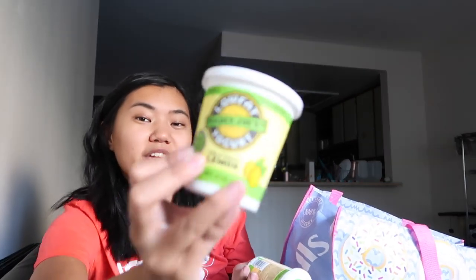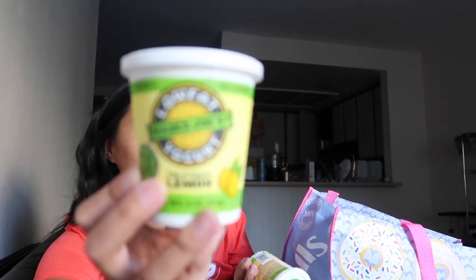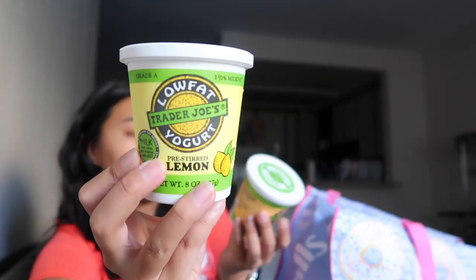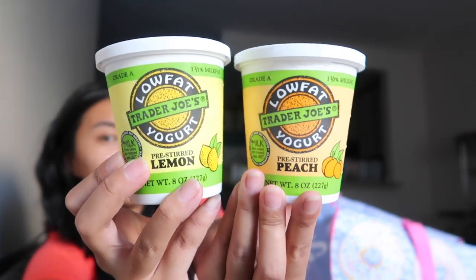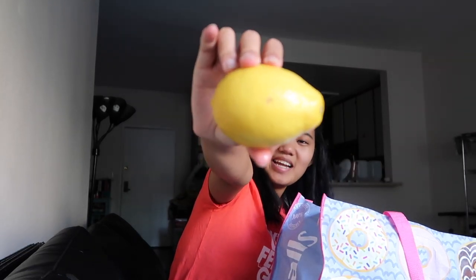I am one of those people who really likes lemon yogurt. I know it's not a typical favorite, but I really like it. So I got lemon yogurt and I got some peach yogurt. I would definitely say peach is my number one when it comes to picking flavors of things. I love peaches. Next would be a little lemon for my salad and my water.